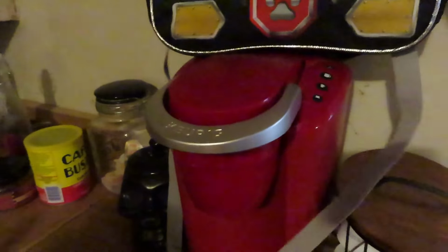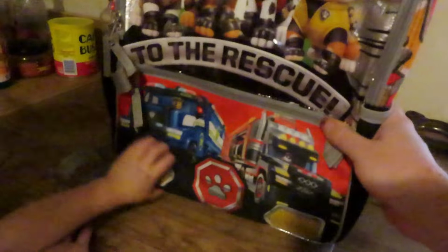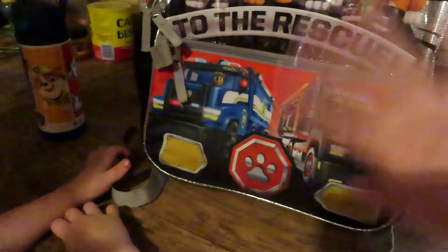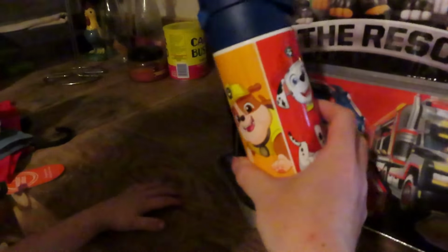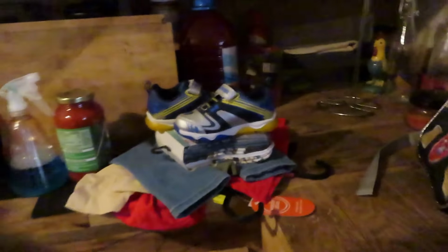And then, so, Theo, what's this? A backpack. His backpack did come with a lunchbox, but I took it out because he ain't gonna need it. And then his water bottle, as you can see. He loves Paw Patrol, as you can see. And he starts school on Wednesday. And Zoe starts basketball on Tuesday.